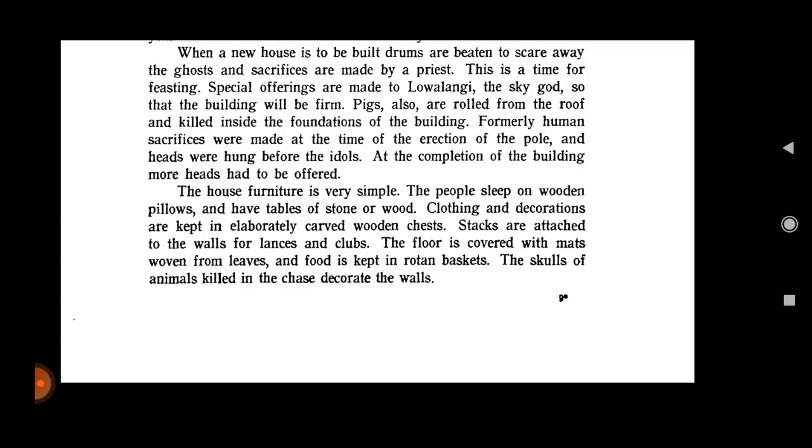Formerly, human sacrifices were made at the time of the erection of the building, and heads were hung before the idols. At the completion of the building, more heads had to be offered.